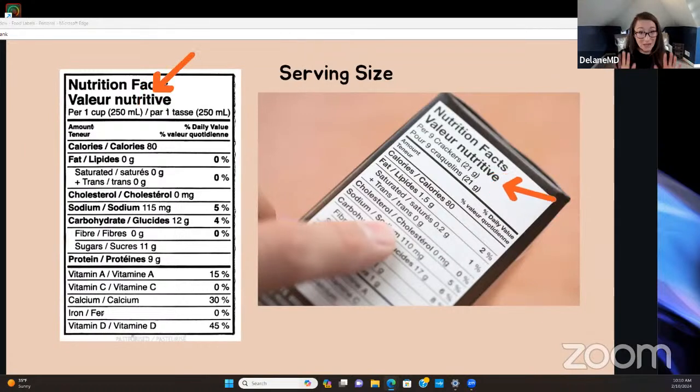The first thing that I need you to look at on a nutrition label is the serving size. This is imperative. Lots of people will say, oh, it says there are 12 grams in this. Well, it's 12 grams in one cup. That's the serving size. The arrow here is denoting the serving size on these labels. It's 12 grams of carbohydrates in one cup on the label on the left. It is 17 grams in 21 grams of the food, or 9 crackers, on the label on the right.